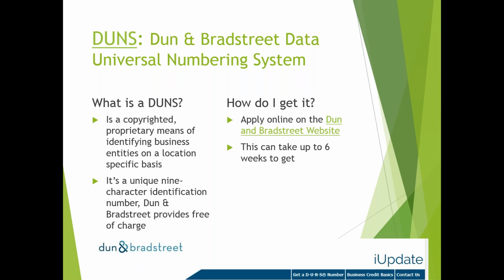So now I'm going to talk about those federal ID numbers in a little bit more detail. The first one is DUNS, which is a Dun & Bradstreet Data Universal Numbering System. Everything has a really long name. It's a copyrighted proprietary means of identifying businesses. It's basically just a number that says you registered your business as an official business in America. And most farms and businesses that I work with already have one, they just don't know it. It's really easy to find out.